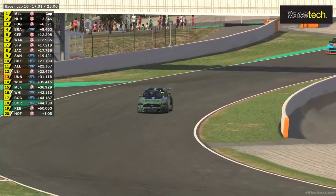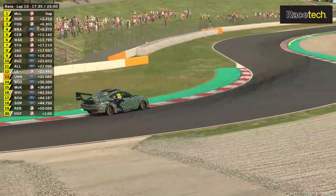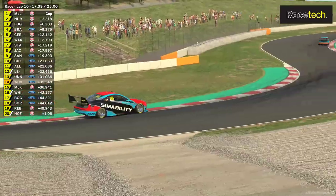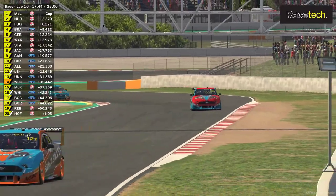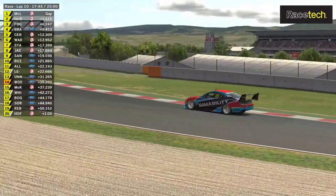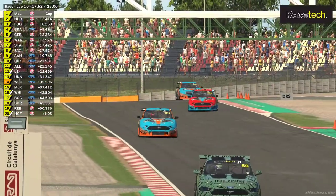So let's check in on the other drivers here in the back end of the field. This beautifully liveried Team Viking car of Ole Christian Unneberg from Norway. Ant Woodward, one of the two men without a nation in our entry list. Let me check. There must have been something wrong with the nation code.